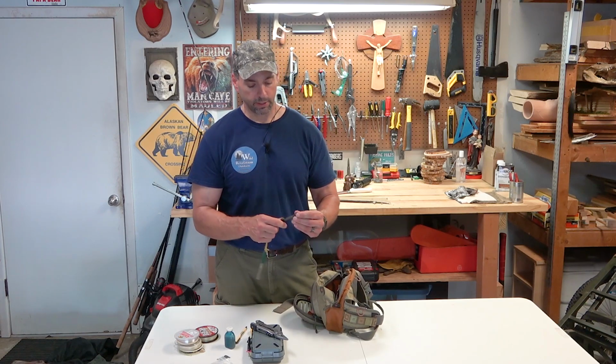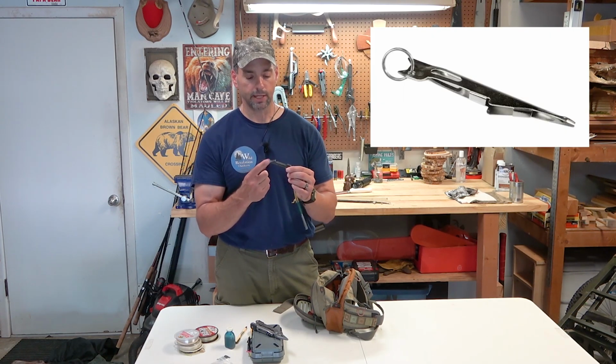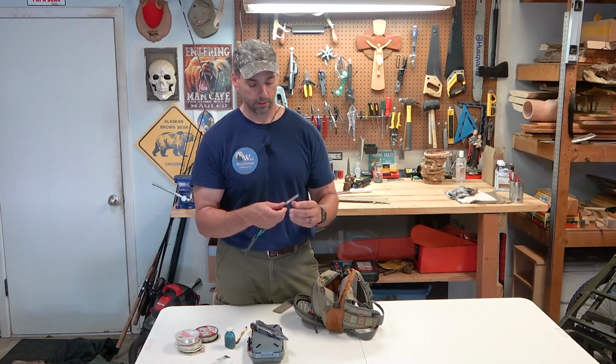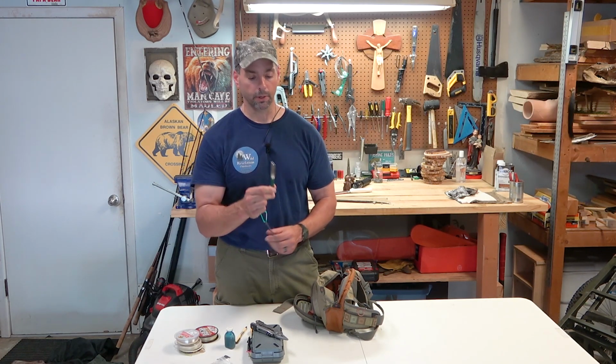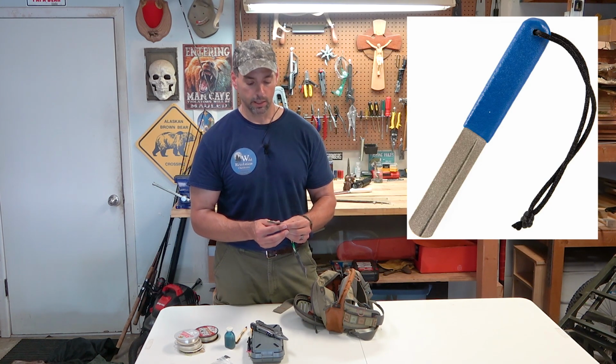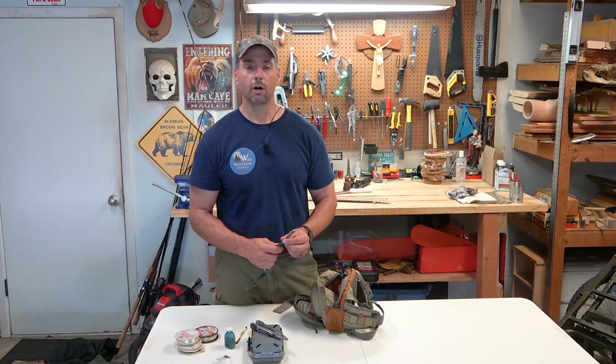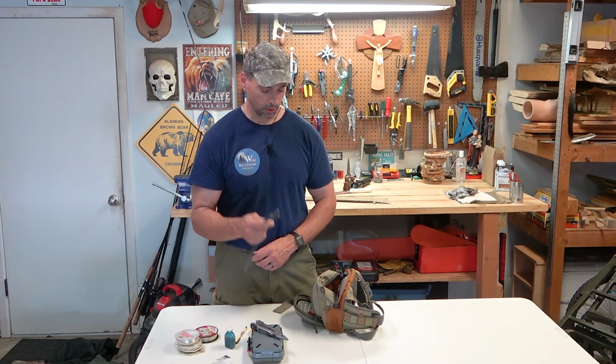I always like to have a nail knot tool, some of these little tying tools to tie some different types of knots. Really makes it easy. Very important also to have a hook sharpener. After you catch 2 or 3 fish on your flies, it's amazing how dull your flies can get, and it's amazing how many fish you'll miss when you have a dull hook. So very important to have a good hook sharpener with you.